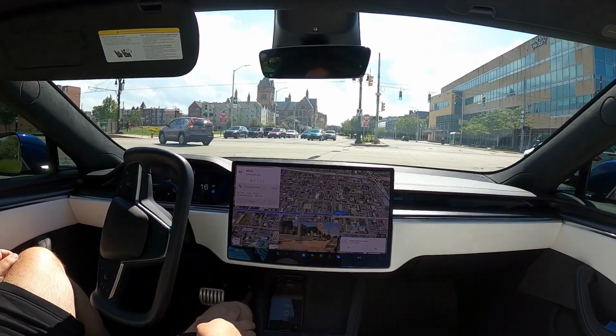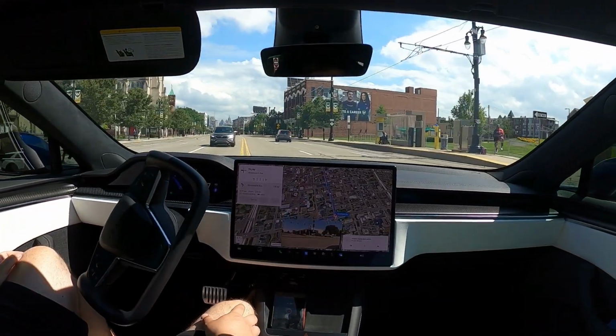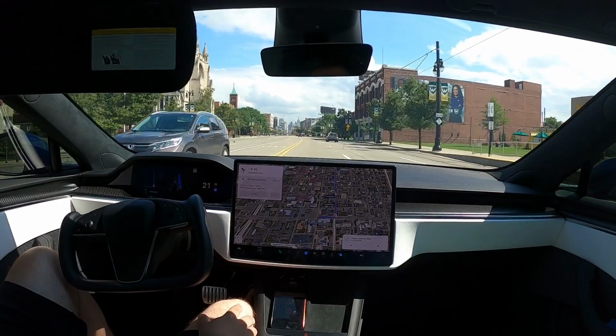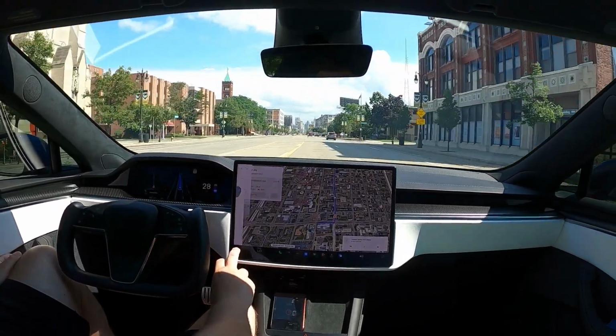So we have a green light. There's a gentleman that's walking in the middle of the street. FSD is going slow, but he shouldn't be crossing. But this is downtown Detroit, so nothing surprises me. Yeah, let me make sure.